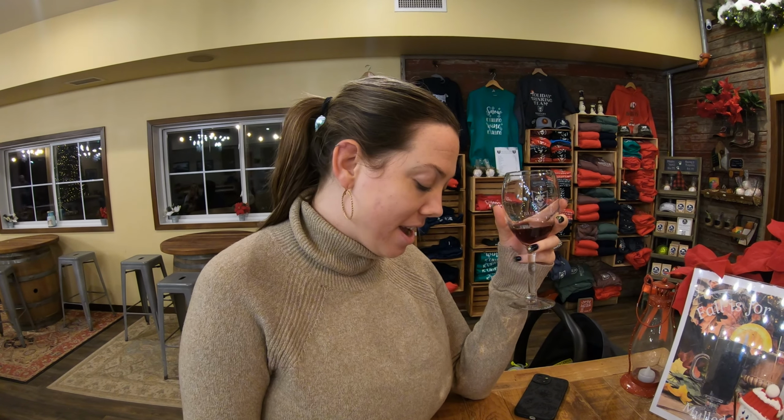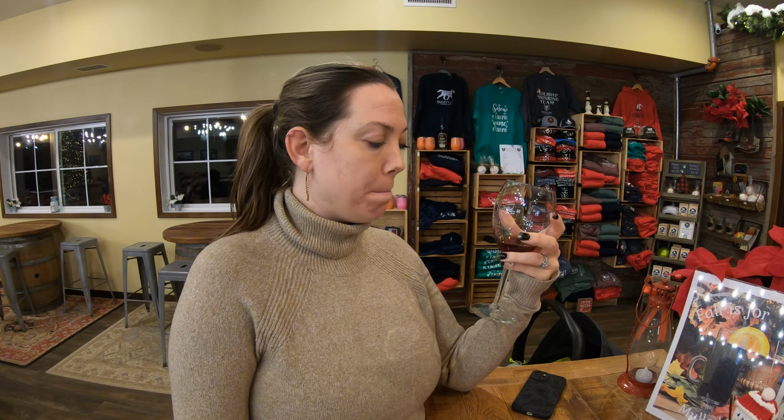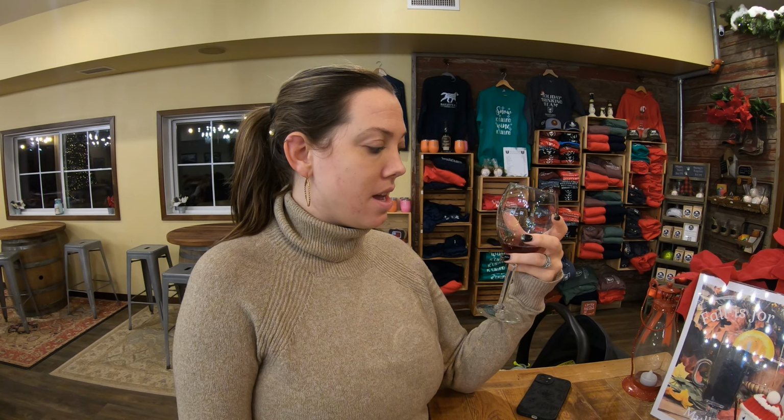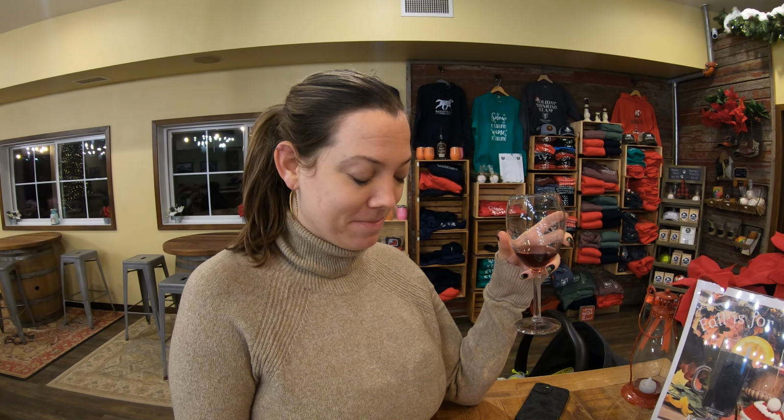So my next wine I have is Petite Pearl. They said it's the fullest bodied wine on their list, so we'll see. And it's a red. I could see it. That's really good. It has a lot of flavor. It's kind of hard to describe exactly what it tastes like, but it just tastes like a really nice, medium dry red wine. It's really good.